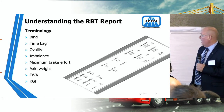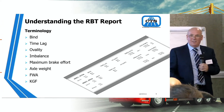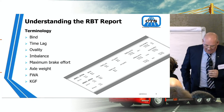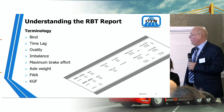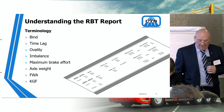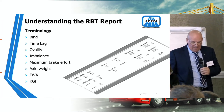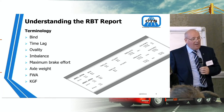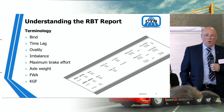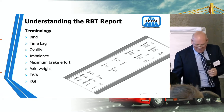So, we've all seen a rolling road brake test. We all understand them because it says pass at the bottom, so that's all right, isn't it? We need to understand a bit more than that. So before we make sense of the report, let's go through a few things. The bind. Bind is a reading when the brakes are not actually applied, and it's set against the service brake only, the foot brake. If the bind is more than 4% of the measured axle weight, this will show as a failure in the unsatisfactory wheel performance section of your report. So all this is based on weight a lot of the time, these percentage figures. Just bear that one in mind, it'll save me explaining it too much.